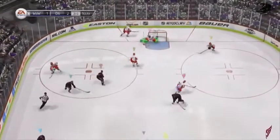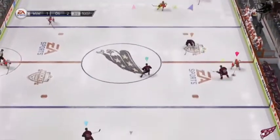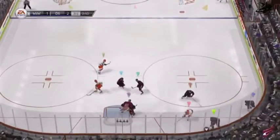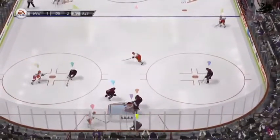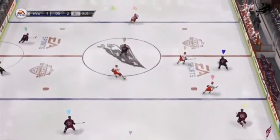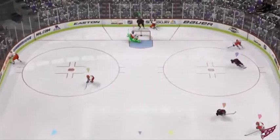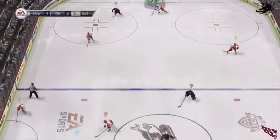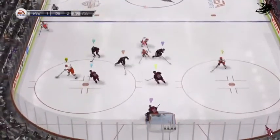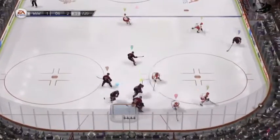Draw comes back to them in their own zone. Nice pass. Headmans that one up the wing. Finds a little room on the side, and he'll move it up. Dropped it. Picked it back up. Needs to clear the zone. Oh, he's leaving everybody behind him. What magic in the offensive end. Pad save.